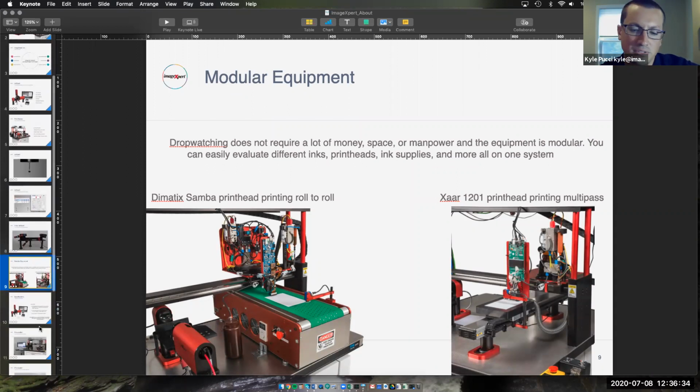One of the big benefits of our system is how modular it is. So you can very easily test 10 different print heads on one printer. So as your products change, as your needs change, you can assemble, disassemble, and reassemble the system to make it fit your current needs.